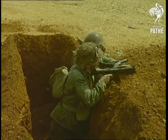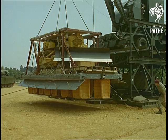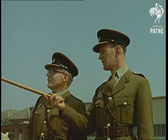But the Army's engineering inventiveness is unending. With so much equipment these days being airborne, they've got to cushion the jolt when some weighty matter has to be dropped. Wait for it.